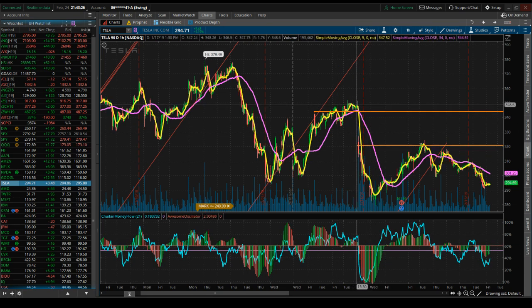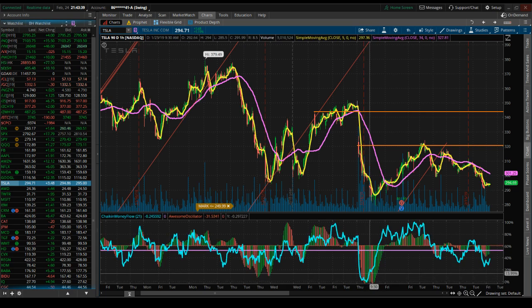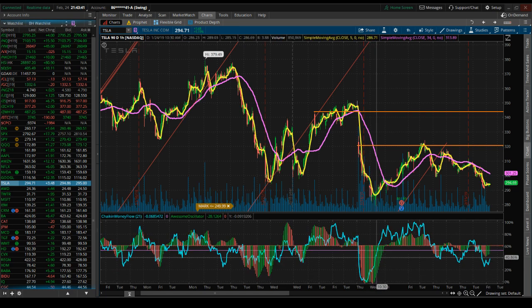So here, Tesla gapped down pretty well at this death cross area, and then the Chaikin money flow crossed through its negative zone too. So this is a really good area to short. And then you can see the money flow turns around and, volume starts picking up, moves to the upside. So right here, it breaks the zero line before the Awesome Oscillator goes from negative to positive.